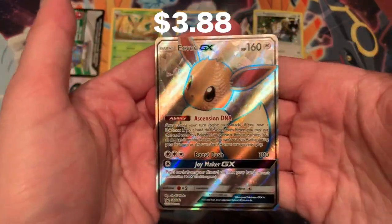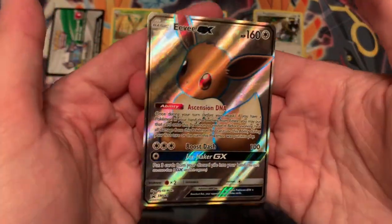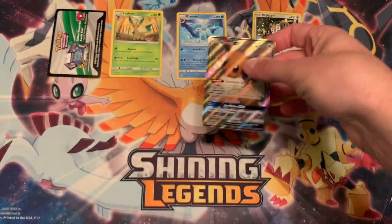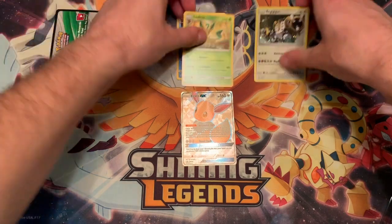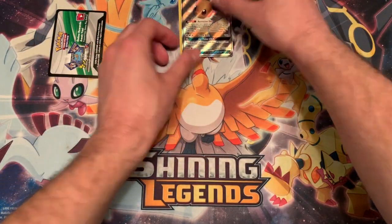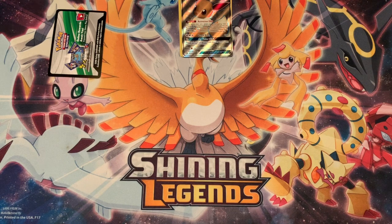We pulled, actually I'll show the cards in a second just in case you missed it. Got the Eevee GX, which has that classic bland background, but I do like the texturing of it and the shading around the Eevee. Cute card. Man, there's so many promos. Okay, I'm going to start stacking the promos just because there's too many, and when I start opening packs, this is going to be a lot of maintenance. So there's that. Let's get into the next one.